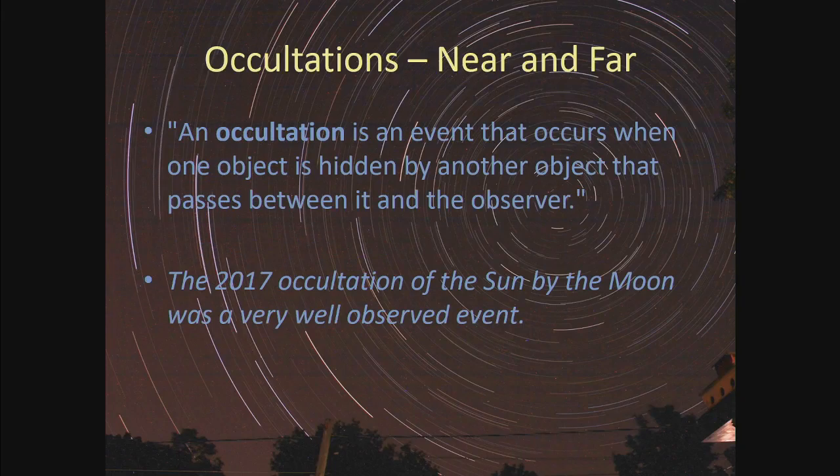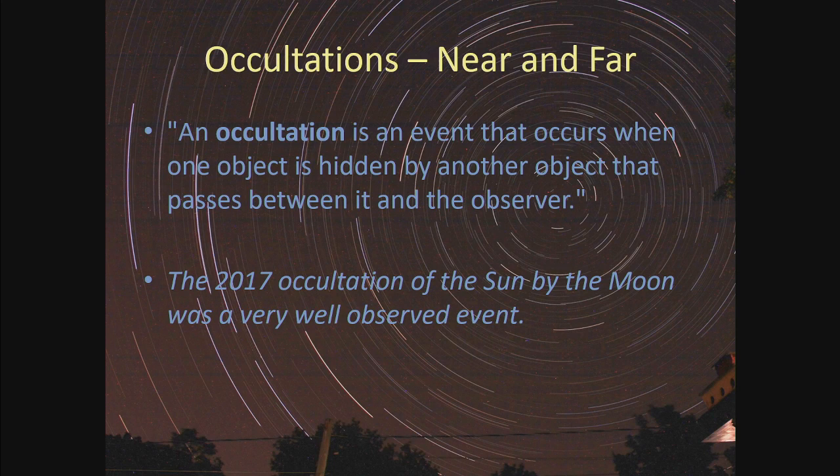So first and foremost, what are occultations? An occultation is defined as an event that occurs when one object is hidden by another object that passes between it and the observer. An example of this would be that 2017 occultation of the sun by the moon, which was a very big event. And not everybody calls it by its proper name. Some people have been known to call it an eclipse. But it is an occultation by definition because it's hidden.